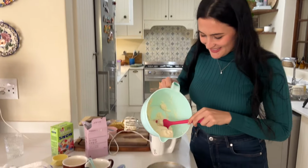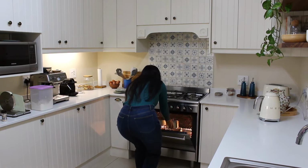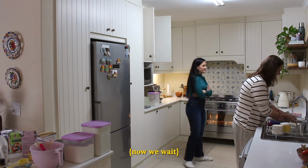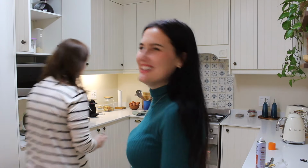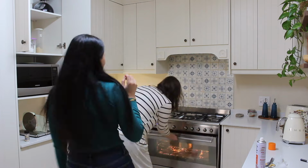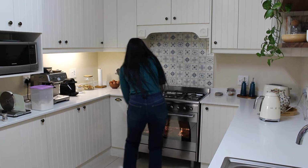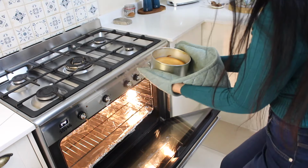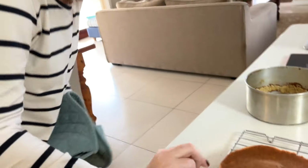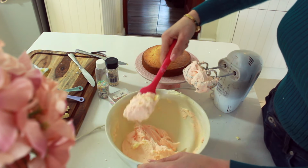Okay, we're pouring in the cake batter. Yummy. Okay, so we're about to take out the cakes. It's ready. Let's go. It's got a bit brown while waiting. Here we go. This one came out a bit funny, but it's fine. How pretty is this color?